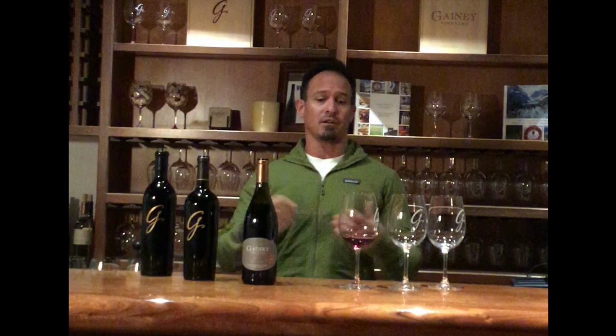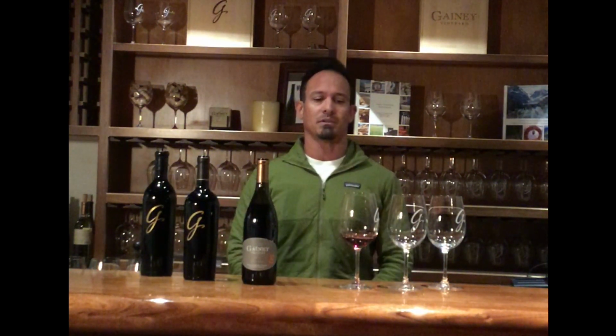I'm a big fan of the estate style. Those of you that have followed this style for a long time probably know. Those of you that don't, I'll explain. We don't go very heavy-handed at all with the amount of new oak or spice in the wine. It only sits around 22% new French. The rest of it's all neutral oak.